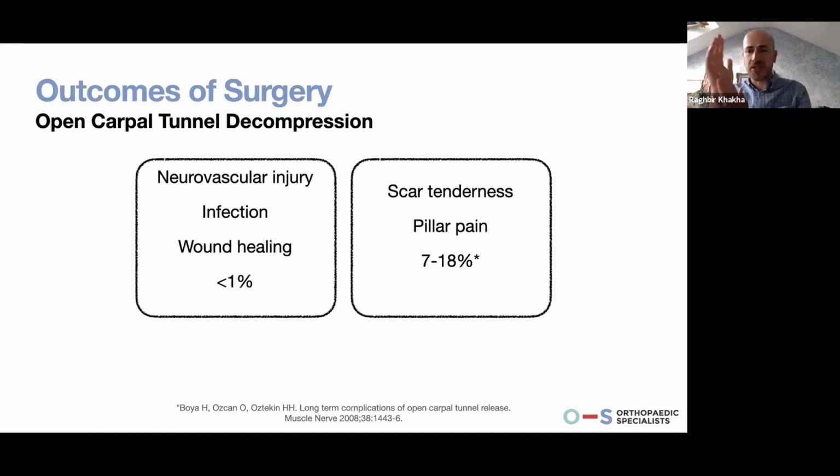finding that some patients will have some discomfort over the area. I encourage all patients to massage over that area. I think it optimizes the outcome. As soon as the wound is healed, I encourage patients to begin that scar massage, and I find that really helps. As well as some of the factors mentioned earlier on, such as protecting those little fine branches, can help as well.